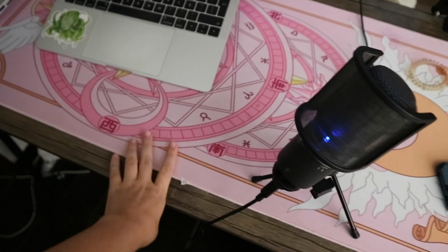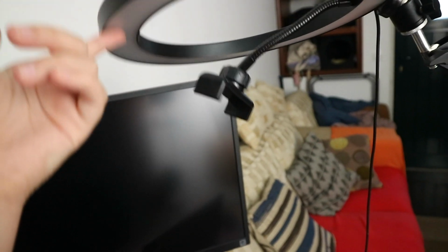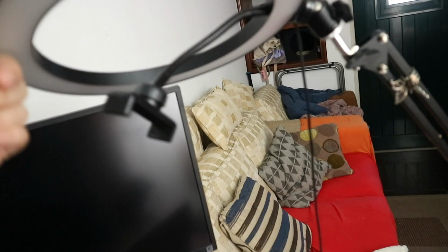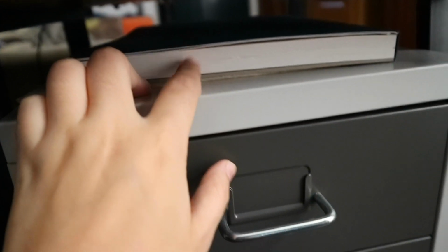This space is pretty simple, so it won't take too long. My little desk mat, which you already knew from my other videos. My lamp, which is almost falling apart. Oh, whoa, it's super dusty, didn't see that. Here are the drawers. A surprise, I have more paper here.